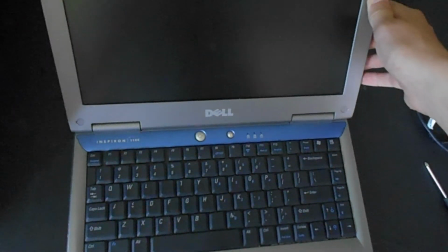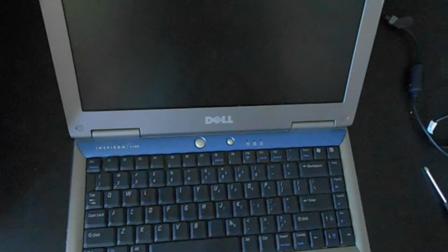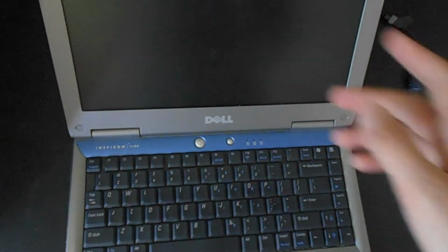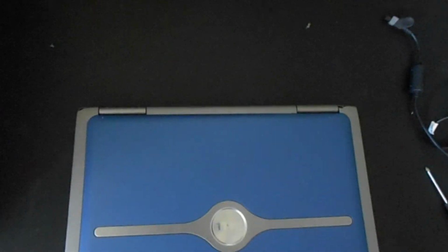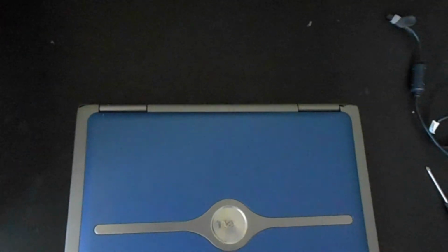Looking at this display, it's got Dell written here, but it's a 4:3 aspect ratio display, so it's kind of strange when you use it, especially if you're used to a 16:9 laptop display. But this one is a 4:3. So yeah, that is the tour of the laptop, and now we will move on and turn it on and actually use it.